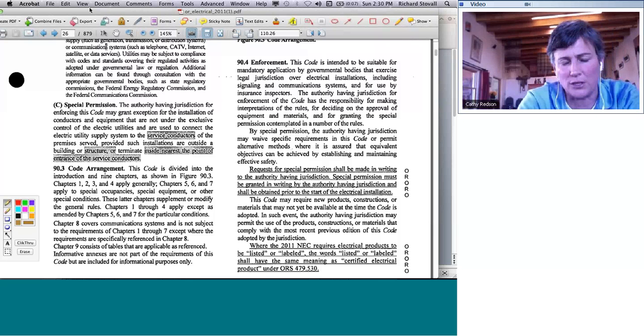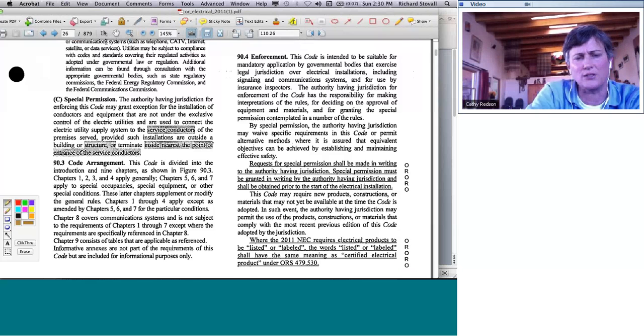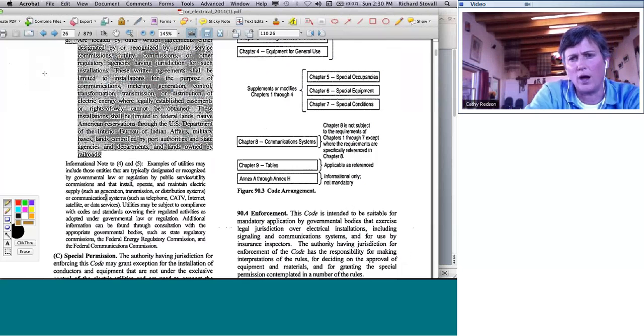Chapter 8 covers communication systems, so the good news is you probably won't have to bother much with chapter 8. And then chapter 9 has all the tables that are applicable as reference, things like your ohms per kilofoot tables and things of that nature. So here's a great diagram of that.